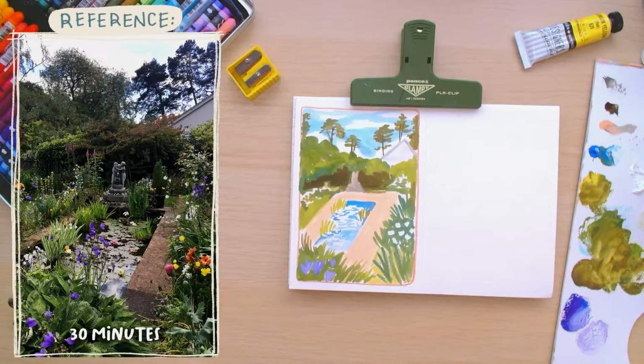Yes, and we are doing another one after this. So this first one is 30 minutes, and then the second one is 20 minutes, and that's a coastal view. We have got 11 minutes left on this one, and then we'll be moving on to the second one.